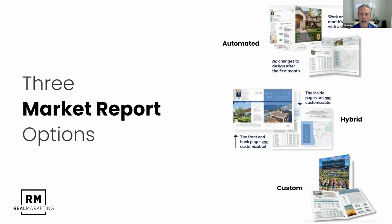You guys get an email every month letting you know that the piece has been mailed, but you will also receive a hard copy in your mailbox every month as well. Okay, so the automated is really a set it and forget it piece, and that's why probably 90% of my clients do the automated, because it's one less thing that they have to worry about every month. Okay, and then the next one is our hybrid market report.